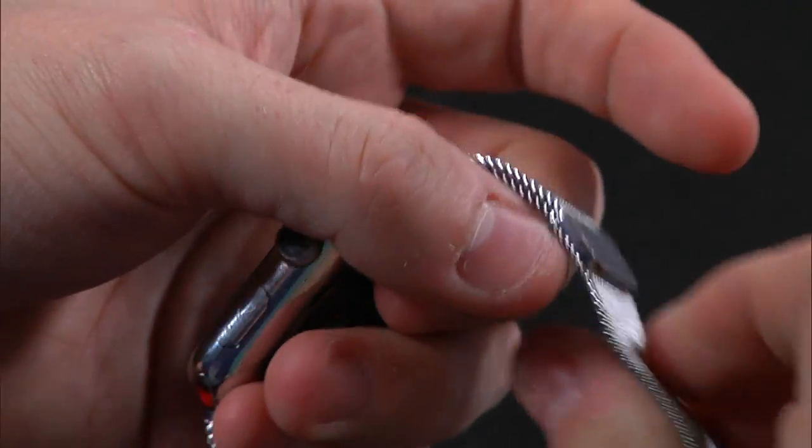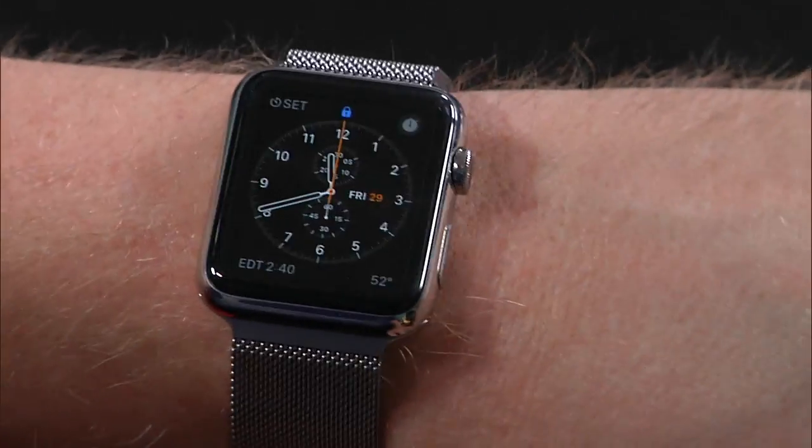Okay. How fast does it charge? It'll top off to about 80% in less than an hour. So if you run out of battery during the day, you can get a top off. I haven't had any battery problems at all with it. I'm finishing most days with about 60% battery life.